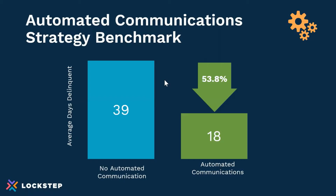And the interesting part is, even if you're using automation already, we've started to work with companies to really think about maybe changing the frequency of that. Also adding things like service notifications and installment plan offers. So thinking about the customer experience of that whole invoice to cash process, and starting to use some marketing techniques as we think about it.